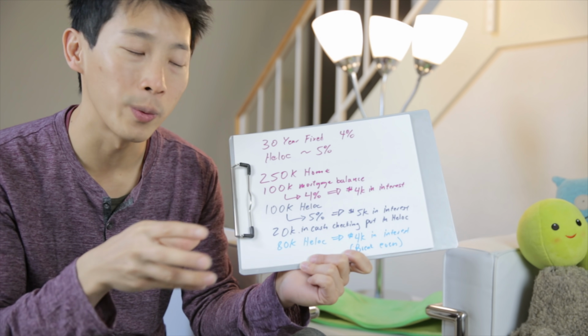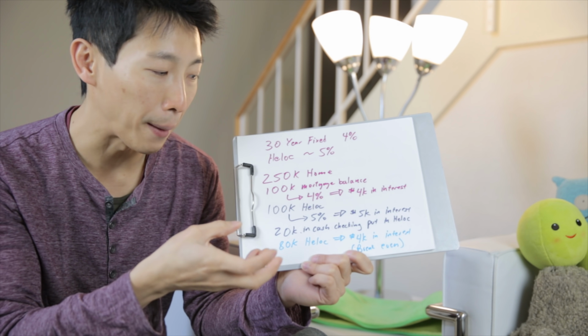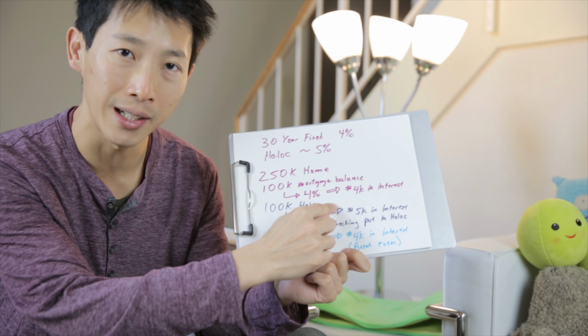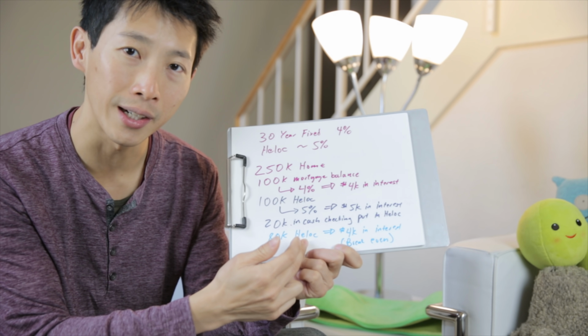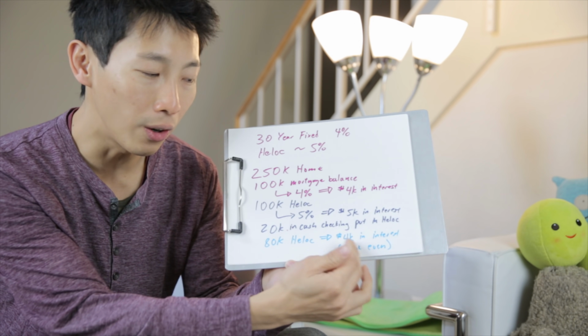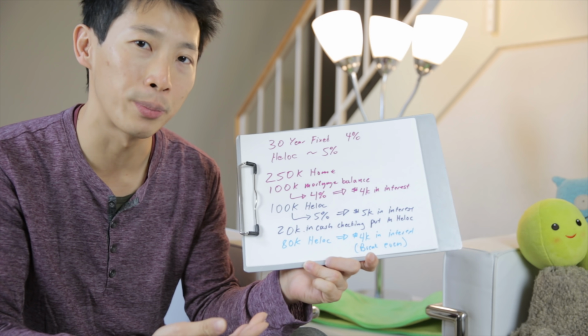The magic works here when you have cash sitting in a checking account and you put this to work for you instead by plopping it back into your home equity line of credit. So all of a sudden, now you have $80,000 in your home equity line of credit paying at 5%, which also comes out to be $4,000 in interest every year. This is the break-even point.